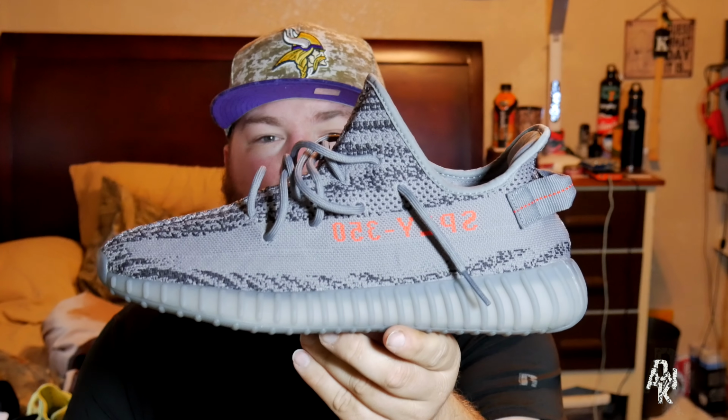But yeah, it was a super easy release to get. This is probably the lowest value for a Yeezy right now. So if you need a pair, nothing really wrong with getting a pair of Beluga V2s. And then continuing, number five, the other recent release, that is the blue tint.